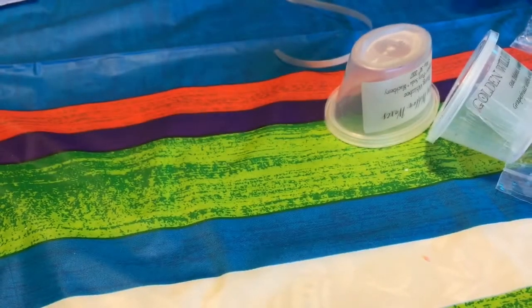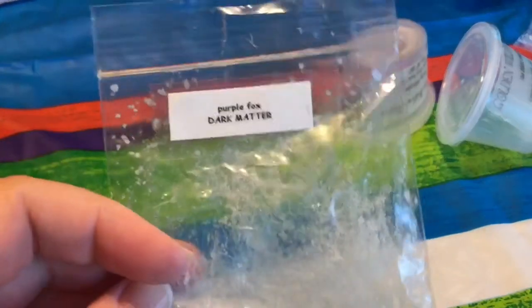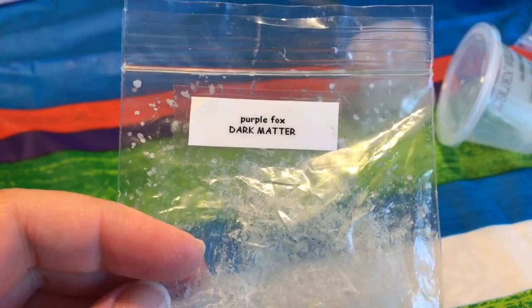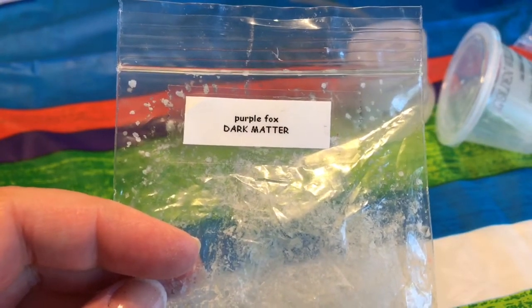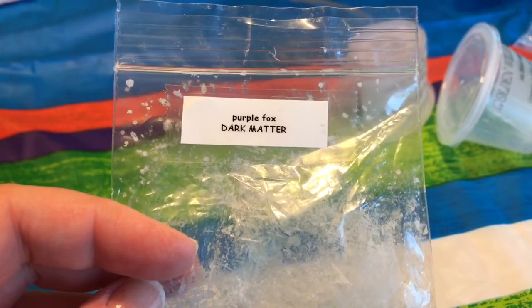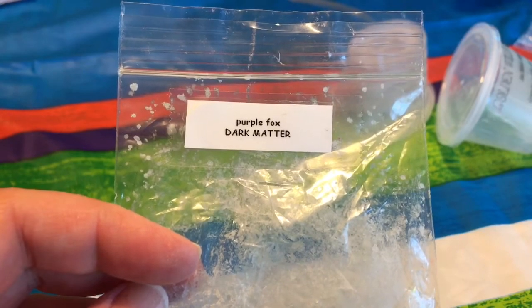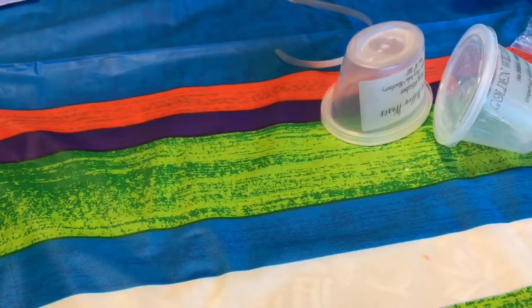There's that one. I went over that one. Let's see. Another Purple Fox. This is Dark Matter. This is, let's see if I remember, Midsummer Night's type. So Yankee Candle Midsummer's Night, which is a cologne scent. Blue Sugar and Peppermint. This threw out a 12 out of 10. Absolutely banging thrower. Threw it so freaking strong.